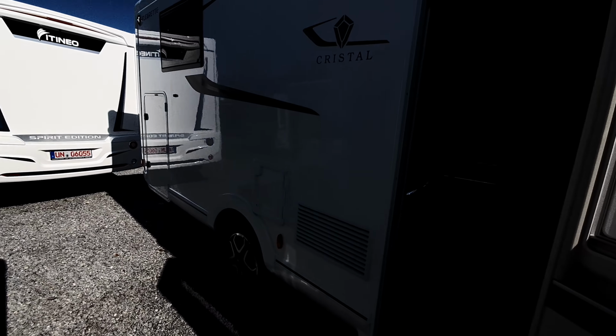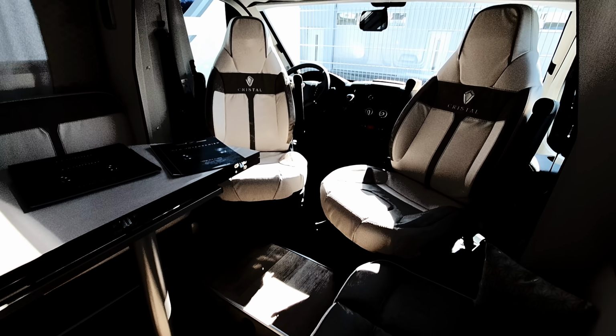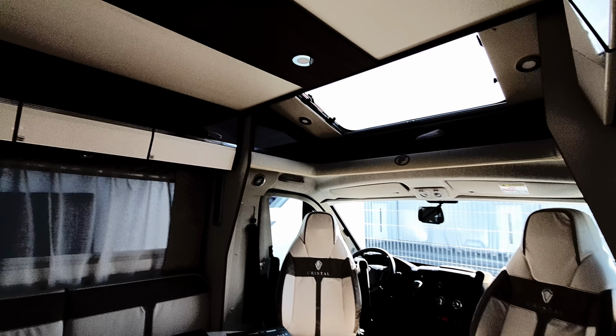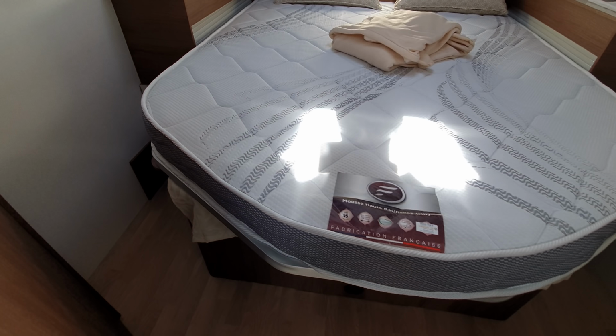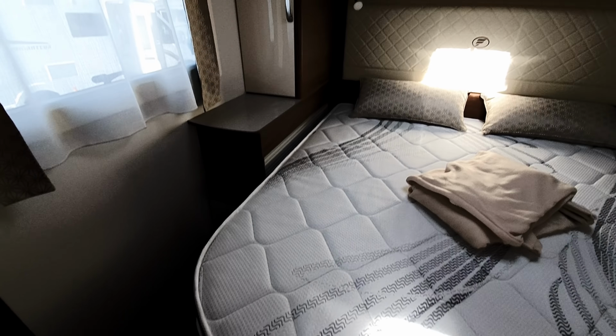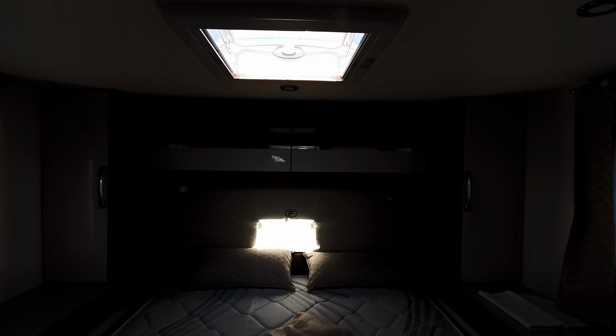So that's a crystal look. This is also a crystal look. This is the Magister 74 LMF. And for this, 80, 85, something like that. You've got the overhead bed up there, which I'll show you how it comes down in a different video. Queen bed at the back. See, the mattress is made in France. I know that because it says Fabrication Française written on it.